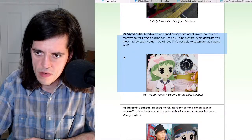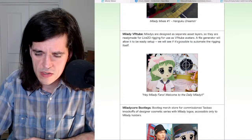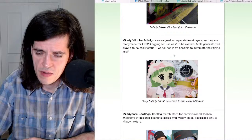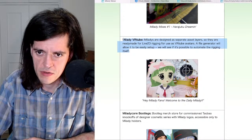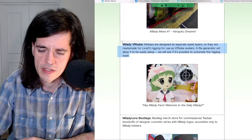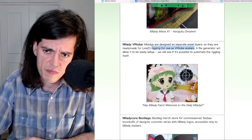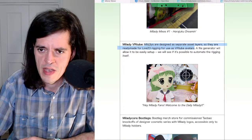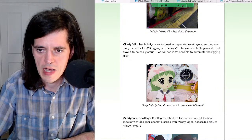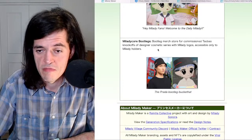VR tube, ready-made for live 2D rigging such as VR tube avatars. That could be useful to some people who want to use this, maybe. Again, that doesn't seem super useful to me, but some people might like to do this as part of their anon thing. It's kind of a chicken and egg situation though, because if Milady Maker takes off and becomes a cultural phenomenon, then having one of those as a VR tube avatar might be valuable to people who have YouTube channels. But that's a really niche product: people who want a YouTube avatar, want it to be live 2D rigged, and don't want to show themselves. Most YouTubers want to show their faces. That's my experience anyway.